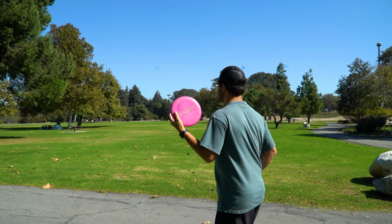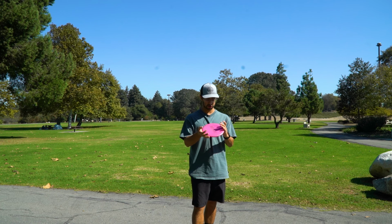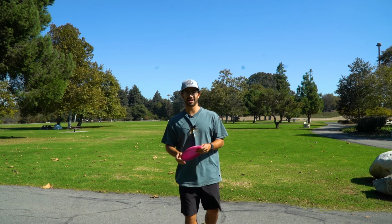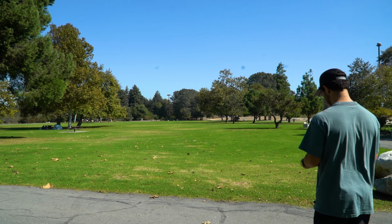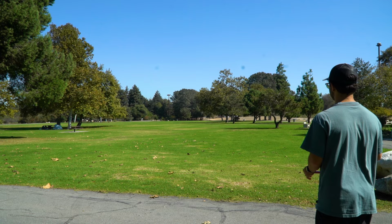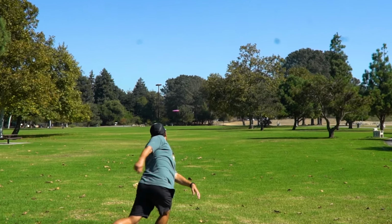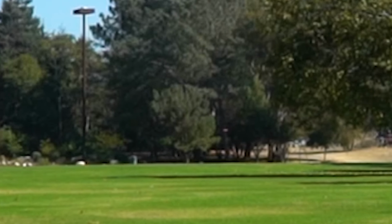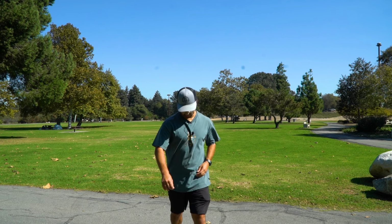Here's the Berry. I usually just throw this for pushing hyzers. Sometimes I'll throw it flat for it to go straight, but I really just throw this for a pretty much dead straight shot. It's kind of like the P1, but just goes a little further. So it goes pretty far though. I would guess like 320-ish, 330 on this guy. Yeah, I hit that pretty flat, just dead straight. And a slow fade. I'm curious how far that went. That was a good throw with it.